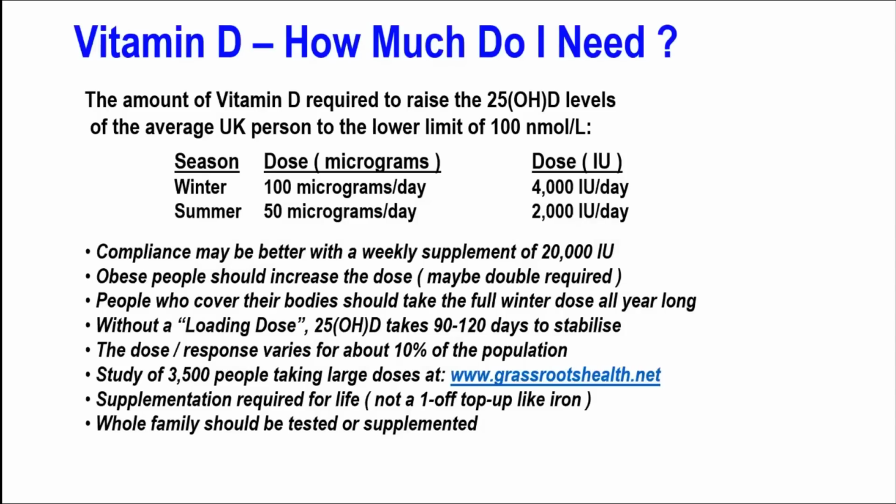How much do I need? How much vitamin D do I need to raise my levels to the lower limit of 100 nanomoles? In winter, I need 4,000 IU a day. In summer, maybe only 2,000 a day. It may be that people are more compliant with a weekly supplement. That's good enough. Michael talked about weekly or 2 weekly.